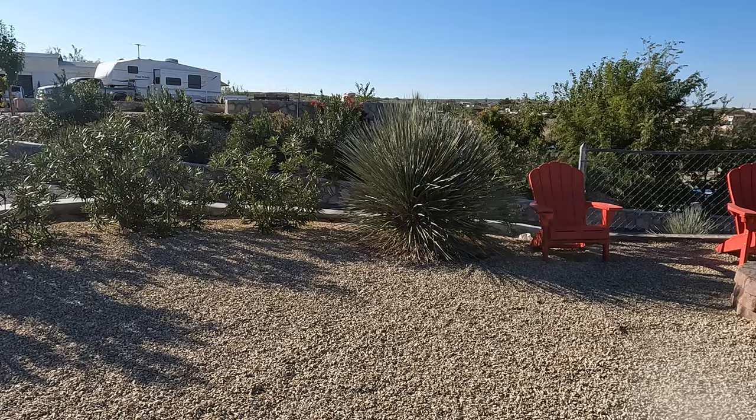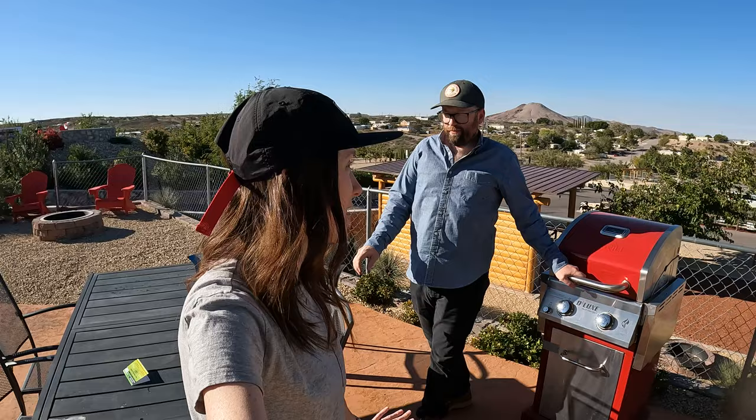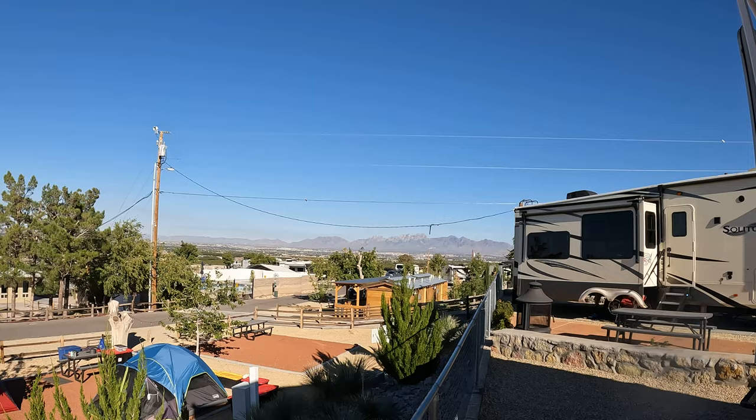All right, this has got to be the most luxurious KOA campsite we've ever had. It's really beautiful. Yeah. We got the whole patio. We got fire pit over there, and pretty much a whole yard for Hatch, too. It's great. Not to mention a huge, beautiful view. Here's the view of the mountains way out there. It's really cool. New Mexico.